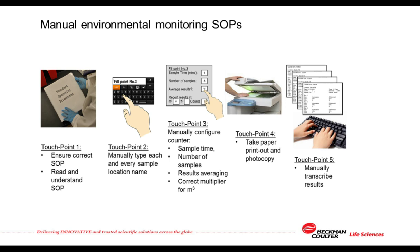In larger biopharmaceutical manufacturing plants, there can be teams of 10 to 15 technicians whose job it is every month to take thousands of routine environmental monitoring samples from the clean rooms. The standard operating procedures are manual, and at each sampling location they have to manually type the location name into the particle counter before they start sampling.